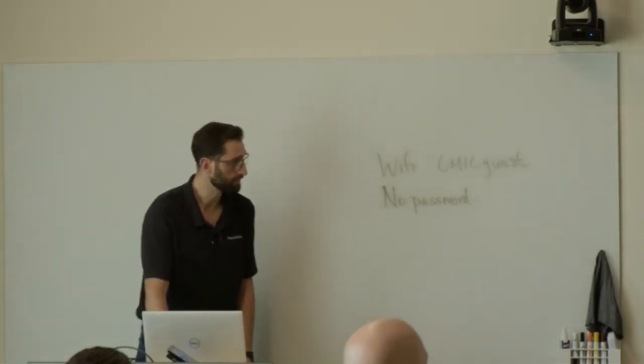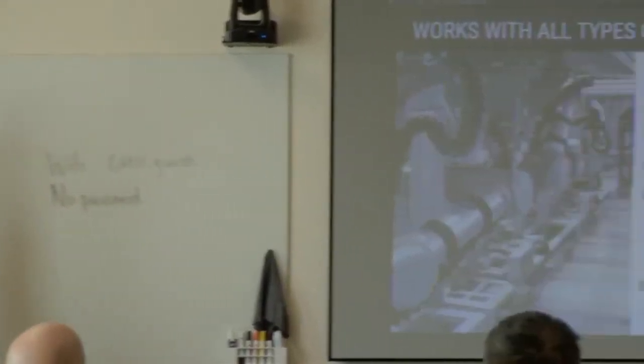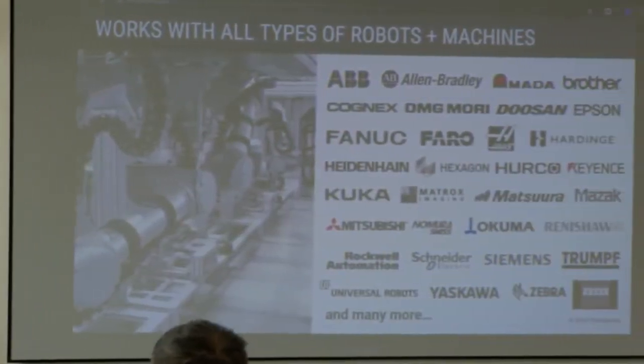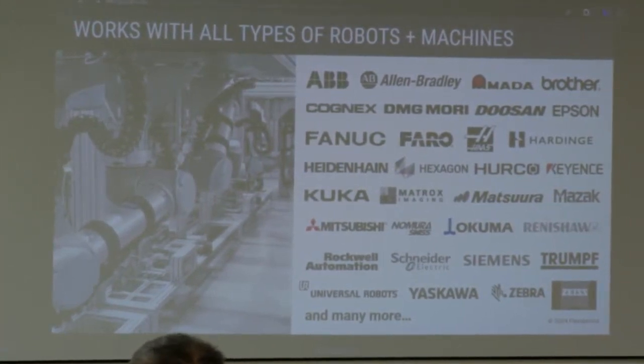So we've built hundreds of these connectors, which has allowed us to make our technology compatible with thousands of machines and different variations of machines and equipment that are out there, effectively making our technology agnostic.